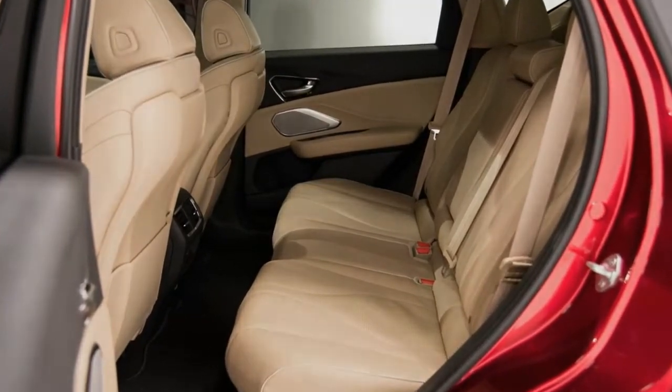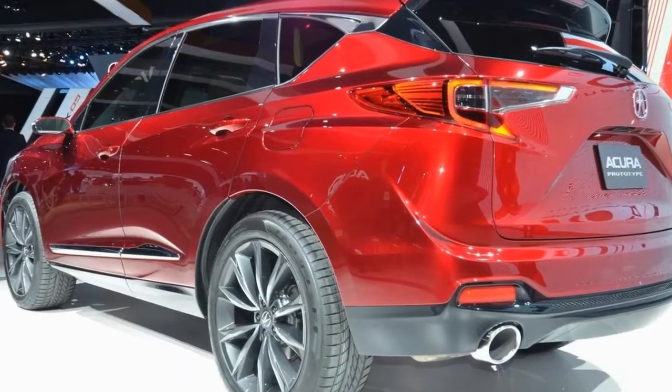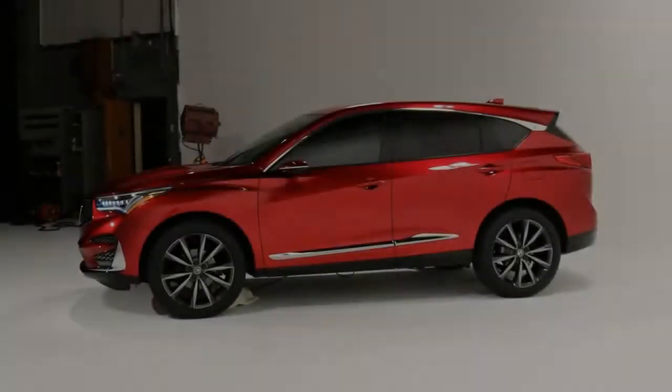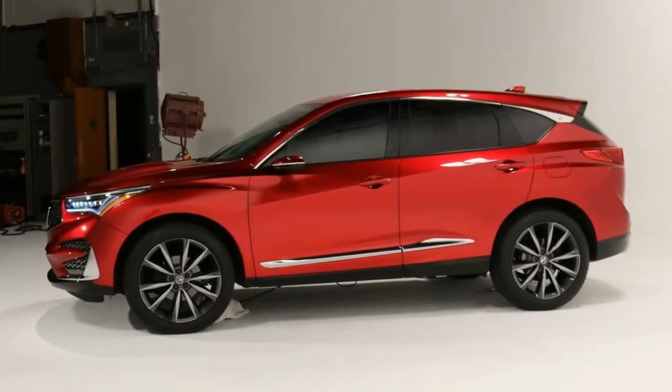Of course, I wasn't able to spend too much time with the system at the New York Auto Show, so you'll have to wait and see what this is like when we can get our hands on one in May. One thing's for sure, however, the graphics are definitely more crisp and more modern than what we see in the rest of the Acura lineup, and Acura said to expect this in other models soon.